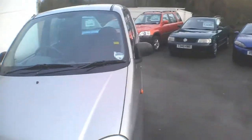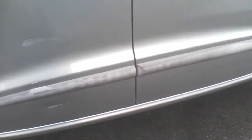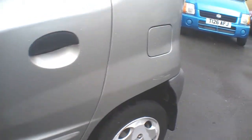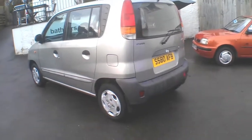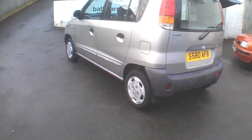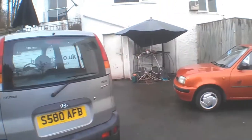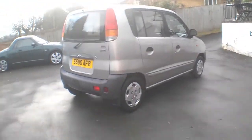So on the S-plate 98, there's a little gouge just here on the bottom, just along there, and here on the door. A few marks on the bumpers, but for what it is, it's a good little first-time person's car, and the little 13-inch wheels, tyres and everything are pretty cheap for it, so I shouldn't worry too much. There's a spare in the boot. Check that out. And the radio and all that works fine as well.